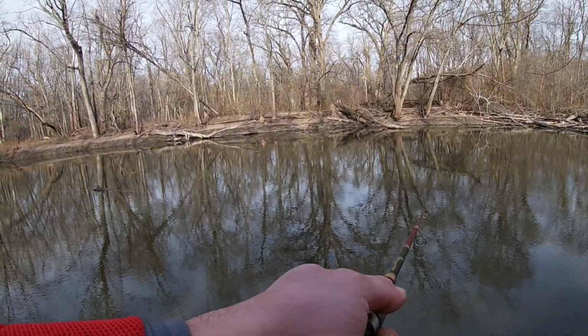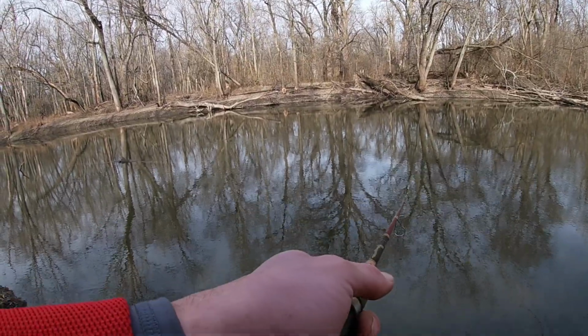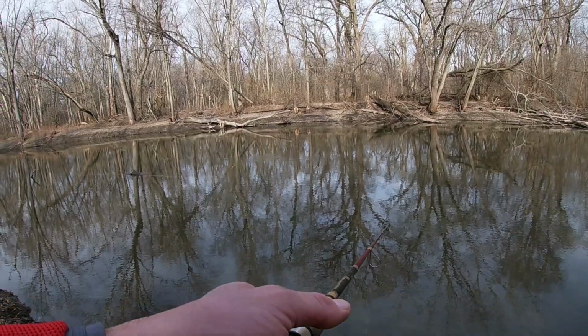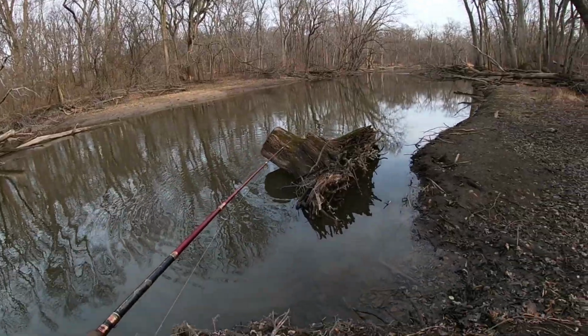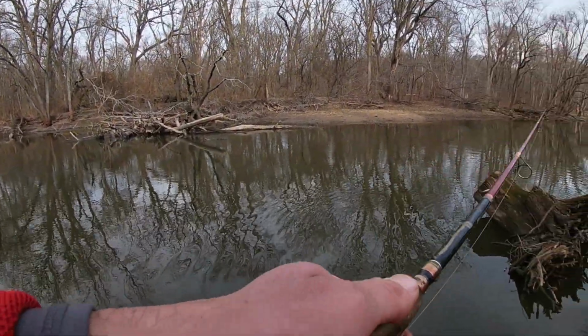There's got to be a pike sitting in this. Gotta be. Even a little one. Why wouldn't there be a pike in here? I don't get it. There has to be. I just saw a fish swim off. Looked like a bass. So there is fish back here.